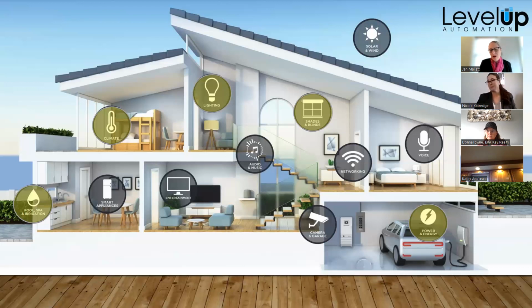But if you have shades in your house, whether they're manual or automated, let's say it gets to be a certain temperature and you want to close all your shades automatically because it's 90 out. What you can do is have those shades close when it hits a certain temperature outside, or it's predicted to hit a certain temperature, so that you can keep more of that cool air in. So that's an example.